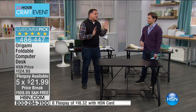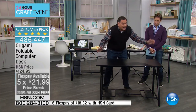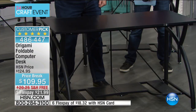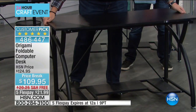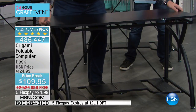Let me show you how it works, because this is absolutely amazing. First of all, the surface on this is 4 feet across, so you're getting a big, wide desk. 2 feet across this way. It's a real desk. That's the thing. It's not a pop-up table. This is a real desk, and listen to this. That is solid, okay? I'm going to take the top of this off right here, and there are these little latches on the front that you have to undo. Let me see if I undid it. I undid it, okay, there we go, all right.